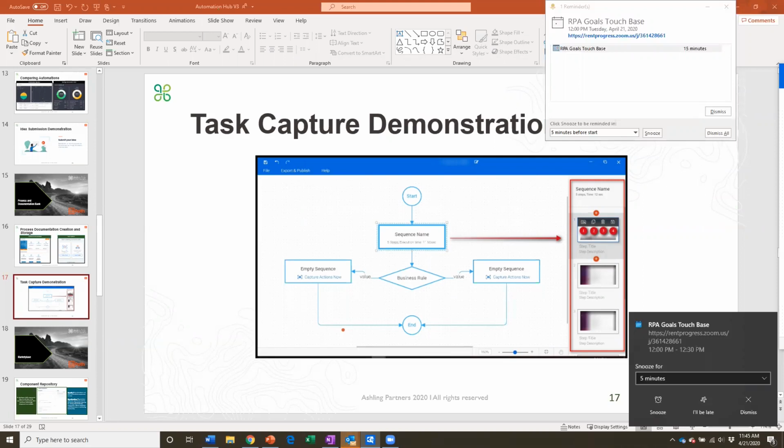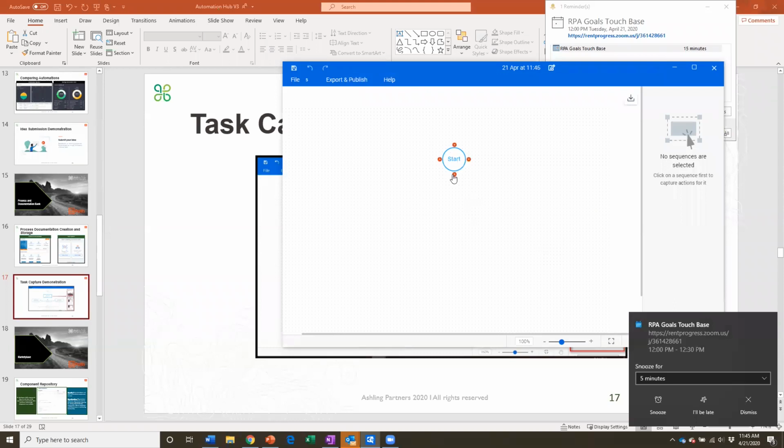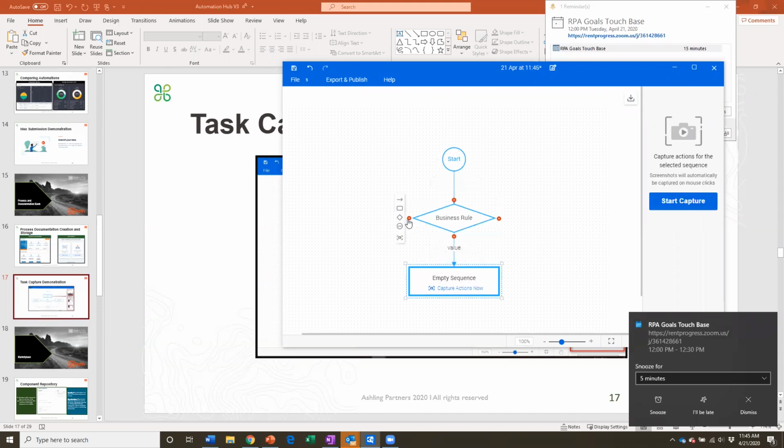Once I go back, I'll also show you what it looks like to do a simple template. So when we do a simple template, it'll open it up and then we're able to choose step-by-step what we want to create. After choosing simple template, it will let us almost create like a process map. As you can see here, I'm going through and entering each one of the steps.